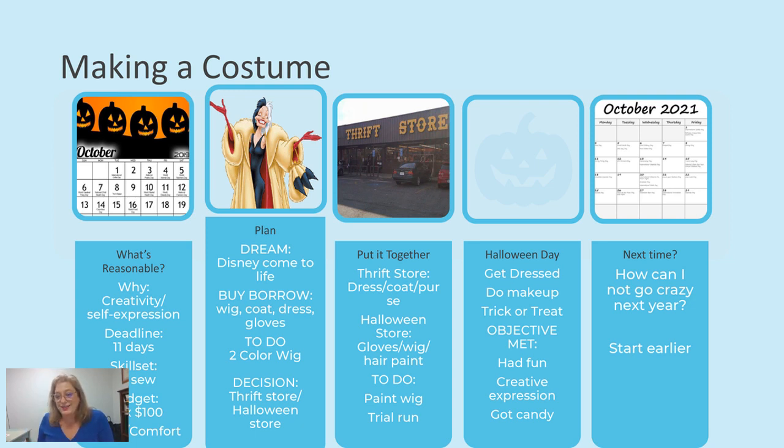A professional costume designer, right, Susan? Okay, so tell me what you're going to be for Halloween or what your kid's going to be for Halloween. So let's talk about, I know, this slide deck is a different version of it. It's okay, this is good enough. Okay, so let's talk about the process of making a costume.